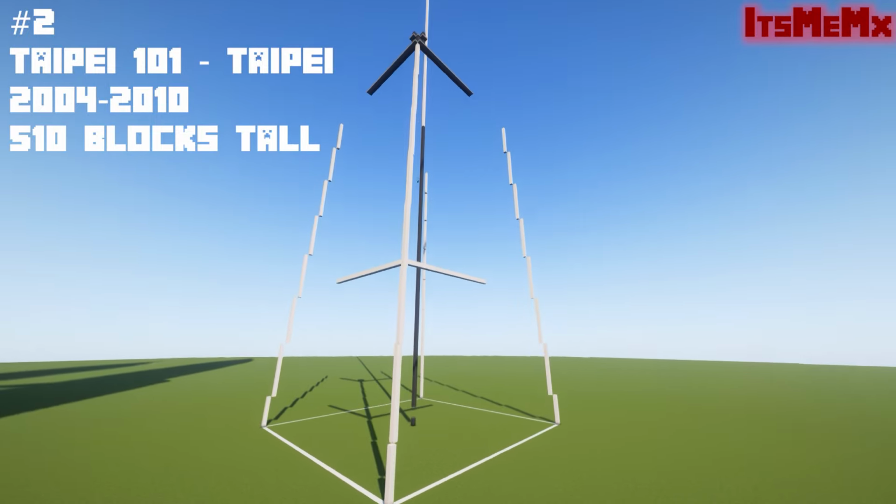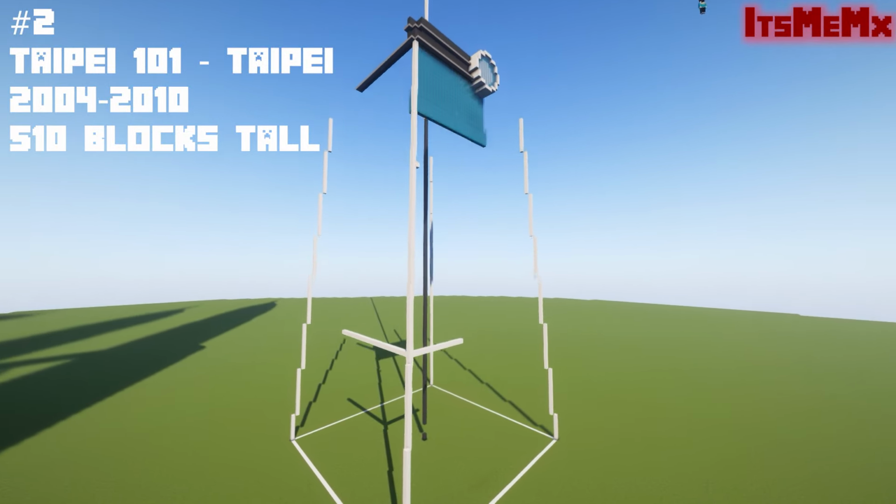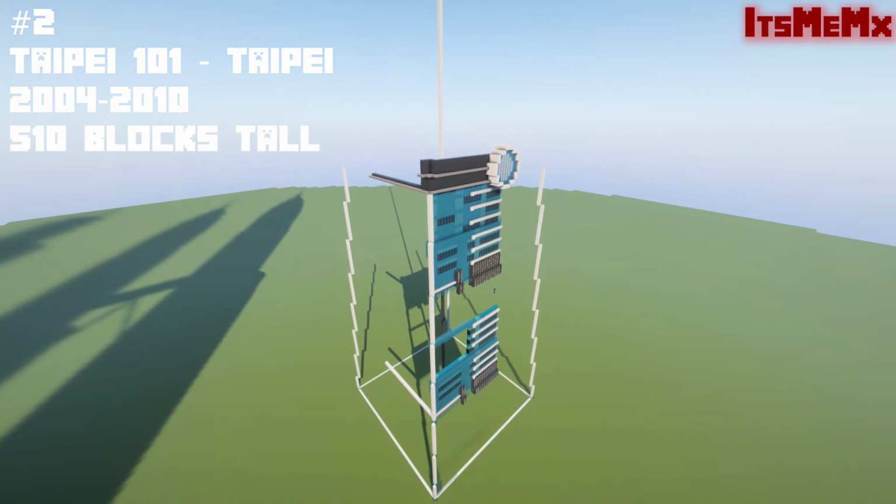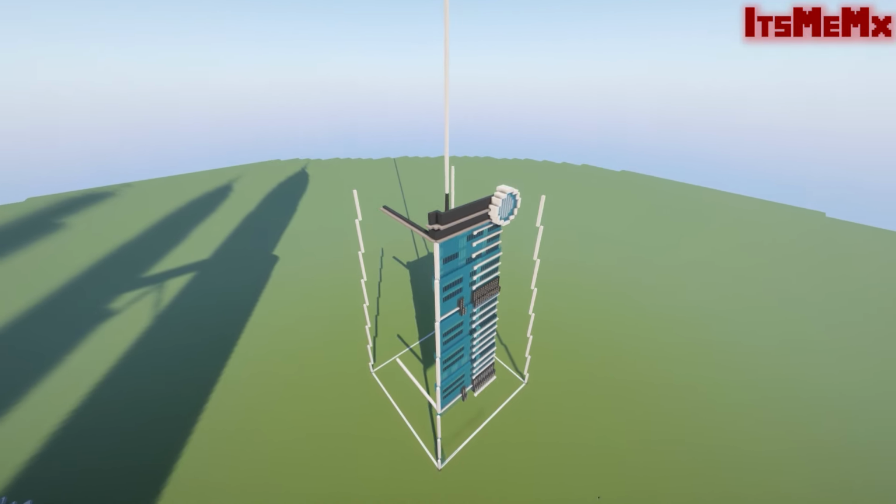Our second and last building is Taipei 101. I don't have a lot to say about this one except that it was a childhood favorite of mine, and I do think it looks pretty interesting.